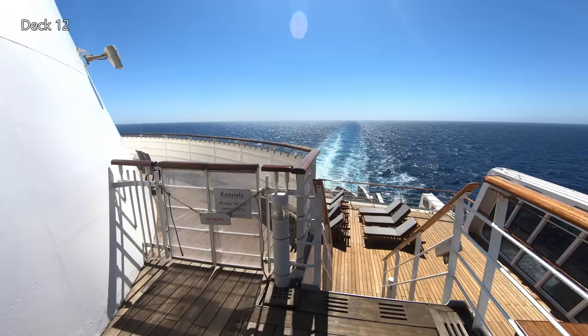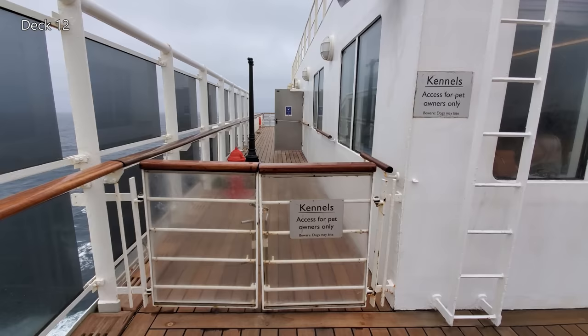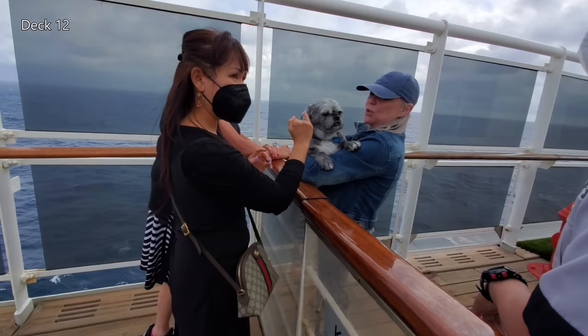Some nice views here, and visit one of the most unique features of the Queen Mary 2, and that is the pet kennel. It's very popular, so if you want your pet to travel with you on the Queen Mary 2, it's always a good idea to book in advance to get one of the 24 available spots. The cost is about $800 for a 7-day transatlantic crossing. Pet owners can come to this lounge and hang out with their dog or cat. And this outdoor space here is for them to roam around and get some exercise.